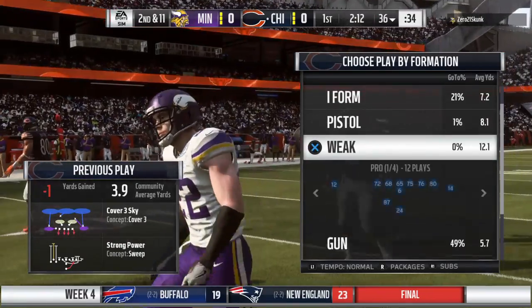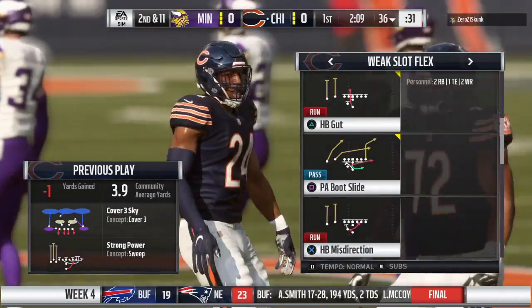Field position. And that's what both teams are seeking right now. Yeah, they'll be seeking to gain that advantage here on this drive.